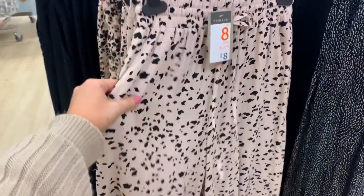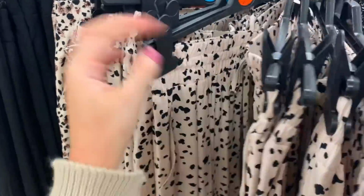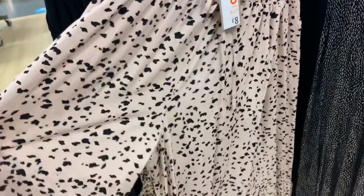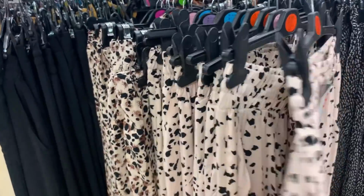I've just spotted these trousers, which I actually really like. They're very different, but I'm going to have to pick a pair up to give them a try. They're just really nice trousers. They've got this print all over them and they're £8. They're a really cool soft fabric as well, so they're perfect for the summer months.